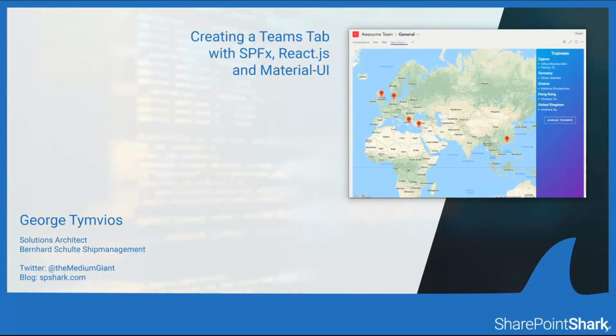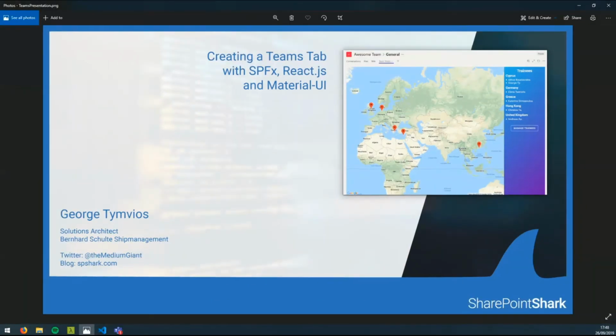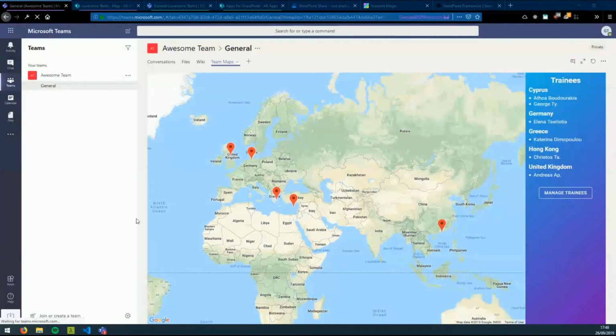So I'm George. I work as a solutions architect for Bernhard Schulte Shipmanagement. I've been working with SharePoint Framework for the past 2.5 to 3 years, and SharePoint 2013 before that. Today we'll be seeing how to create a Teams tab. We're using SPFx, React.js, and Material UI with a little bit of Google Maps. So just closing the image here, and this is a solution working within Teams.